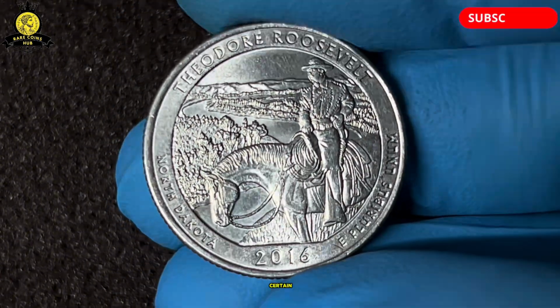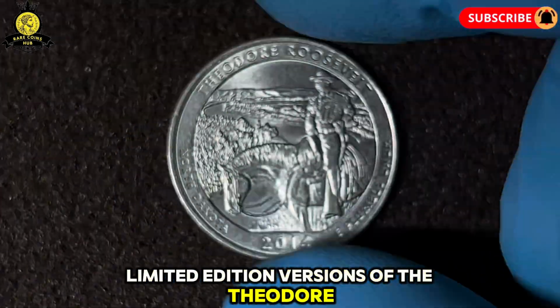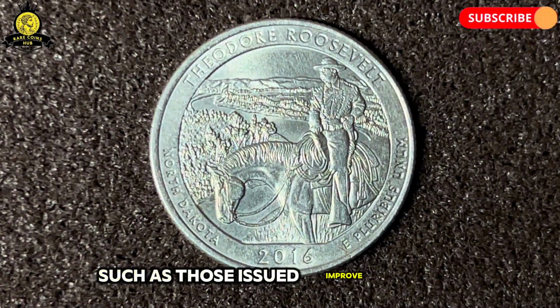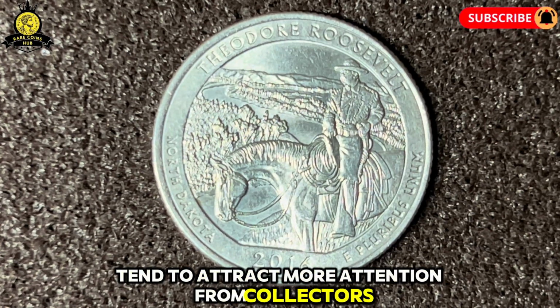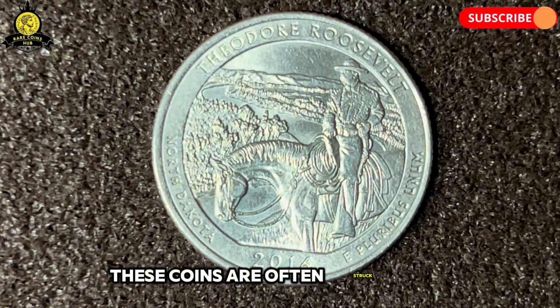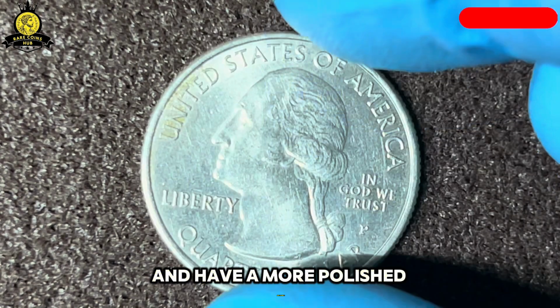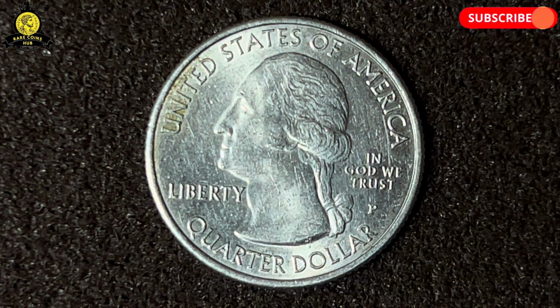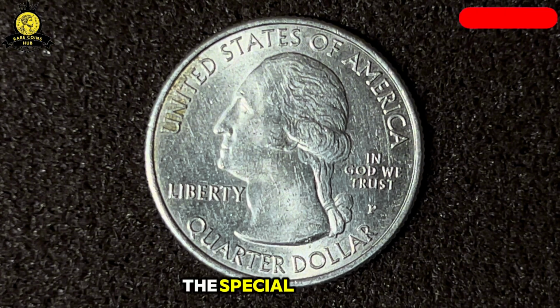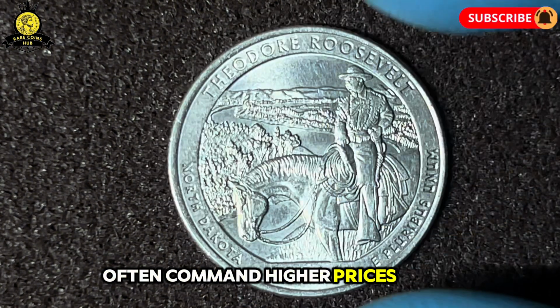The higher the grade, the more valuable the coin becomes to collectors looking for pristine examples to add to their collections. Additionally, certain limited edition versions of the Theodore Roosevelt quarter, such as those issued in proof sets or special packaging, tend to attract more attention from collectors. These coins are often struck with extra care and have a more polished appearance, making them more appealing to those looking for high-quality examples. As a result, these special editions often command higher prices in the market.